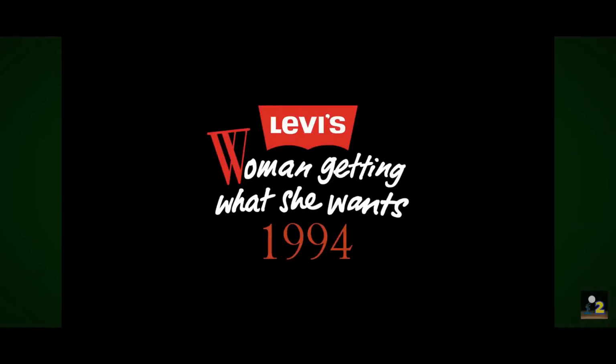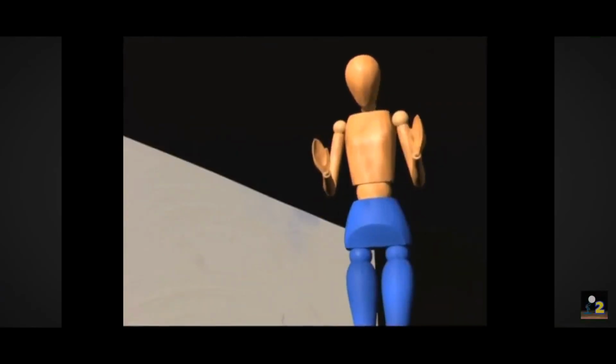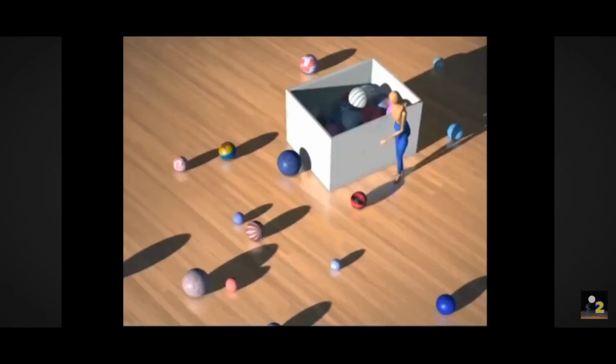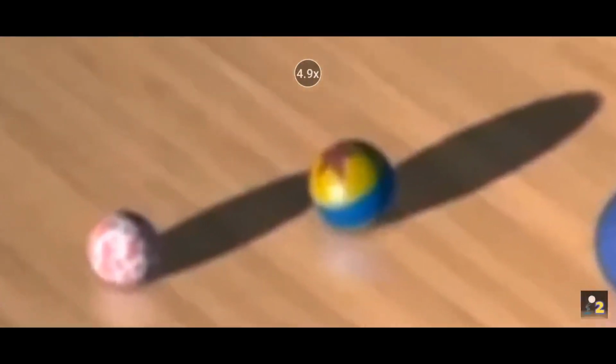Levi's or Levi's, one of the two. Woman guessing what she wants. Grammar. I can't wait for that guy on YouTube Shorts to say, "Did you know that in this random Levi's ad, if you look closely, you can see the Pixar ball in the background. This is an Easter egg to show that Pixar animated this, as they used to animate commercials before they made Toy Story. I'm smart, right? Please tell me I'm smart."